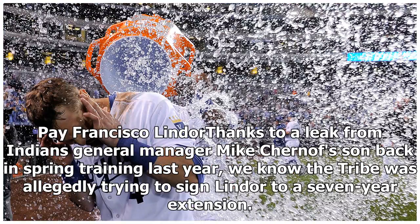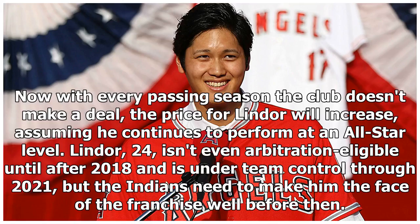3. Pay Francisco Lindor. Thanks to a leak from Indians general manager Mike Chernoff's son back in spring training last year, we know the Tribe was allegedly trying to sign Lindor to a 7-year extension. Now, with every passing season the club doesn't make a deal, the price for Lindor will increase, assuming he continues to perform at an all-star level.